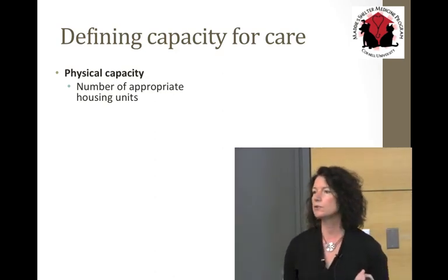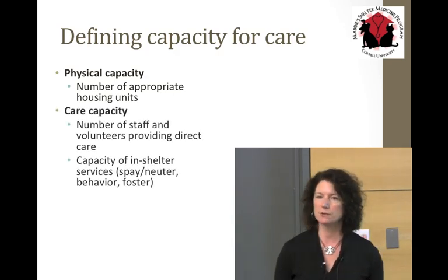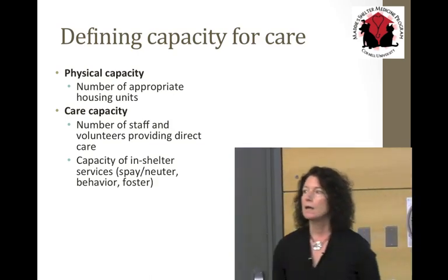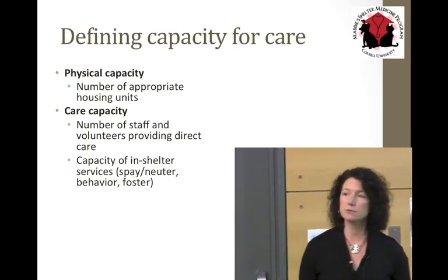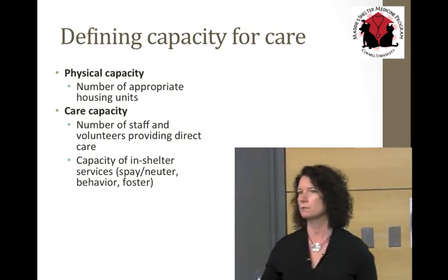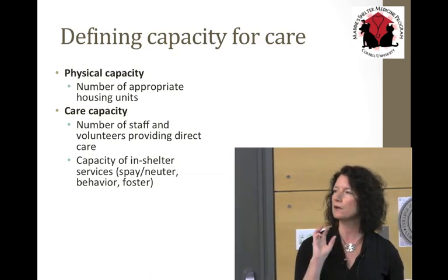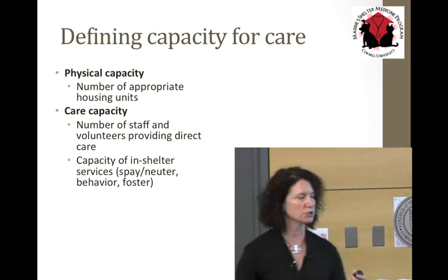Care capacity looks at your resources. So it looks at the number of staff that you have and volunteers that are providing direct care. It looks at how many people you have cleaning and how many hours they're engaged in cleaning. It looks at spay-neuter. If you're doing in-house spay-neuter, how many slots do you have to do that? It looks at behavior. How many hours does your behavior staff work with your animals, either doing assessments or modification? So you have to look at the services that you're offering and then look at the numbers of hours that are available. And is it appropriate for your population?